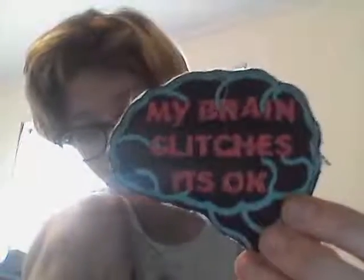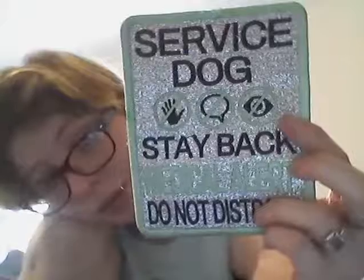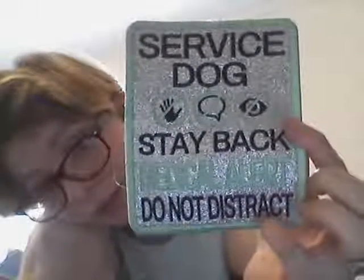A little iron-on. This one is for my cat's therapy cat vest when I make it. I'm friendly, please pet me. My brain glitches, it's okay. Boys want to touch my dog, but I'm not a Strawberry Shortcake, I'm a service dog. Service dog. No touch, no talk, no eye contact, stay back, medical alert, do not distract. Biggest patch I've ever had.